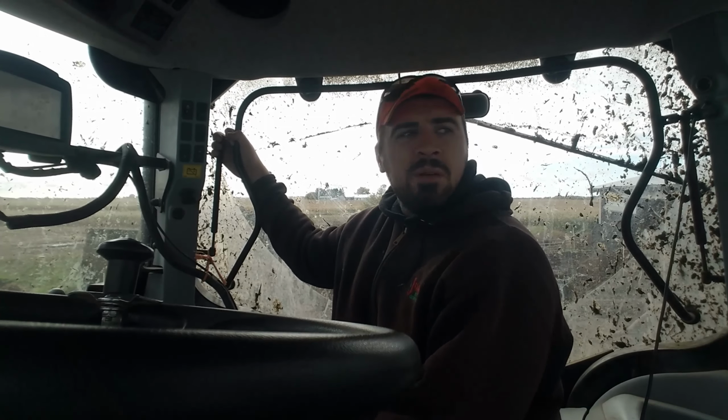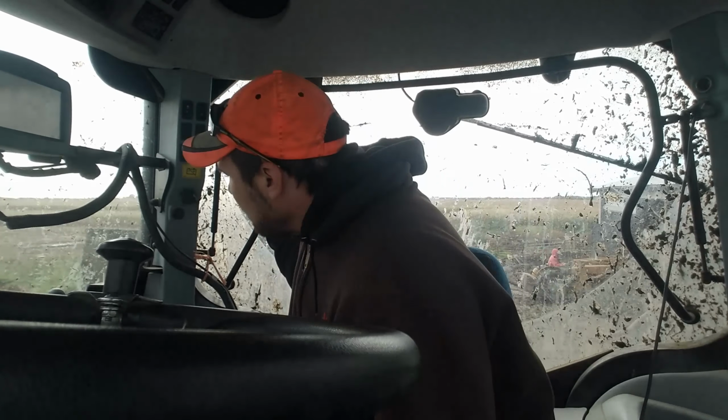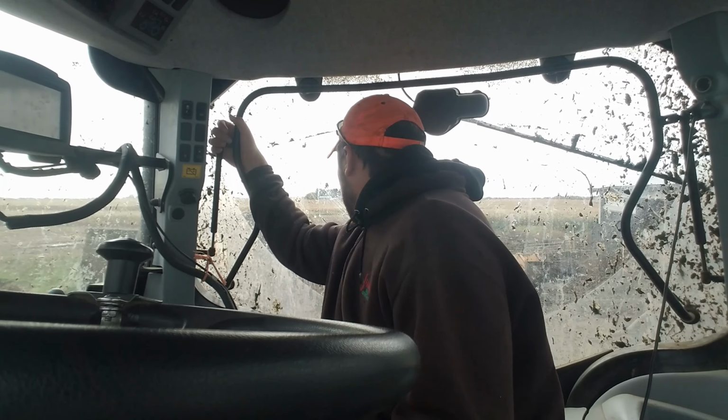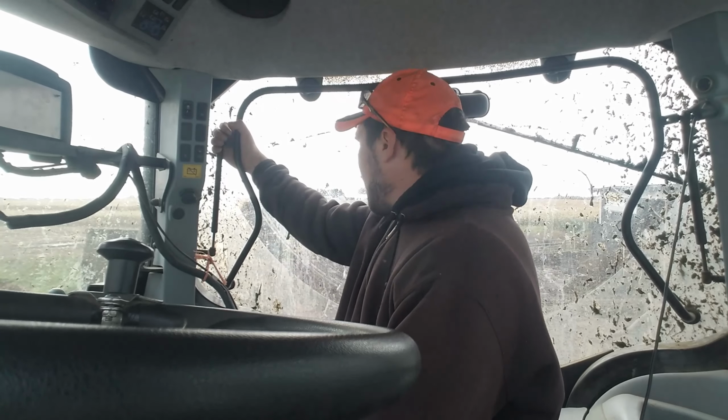Try and get some more on. But anyways, I'm going to keep going. This is a New Holland spreader. I couldn't tell you what the numbers are or what it is. It's a side slinger. There's one big auger in it. You can actually raise it up and down. So if you get into some thicker material, you have to play with the augers a little bit to get it to flow out.